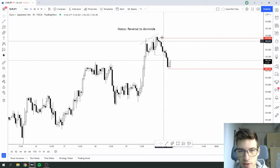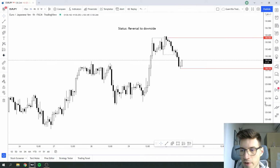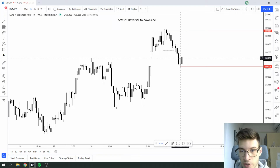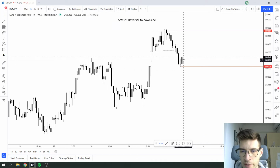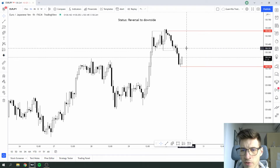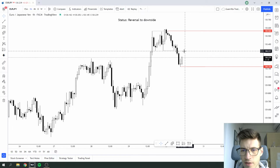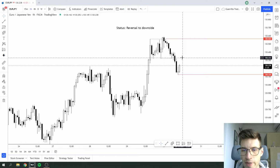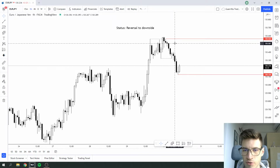Once we got this confirmation and this nice push to the downside, I was definitely looking for trades, and I was looking to enter on a continuation to the downside. But what we then got is a wick, and we got a really big retrace to the upside. Currently this is aggressively retracing to the upside. My entry point would be right at this point, because there is an inside bar right here, and I look for inside bars to enter trades.